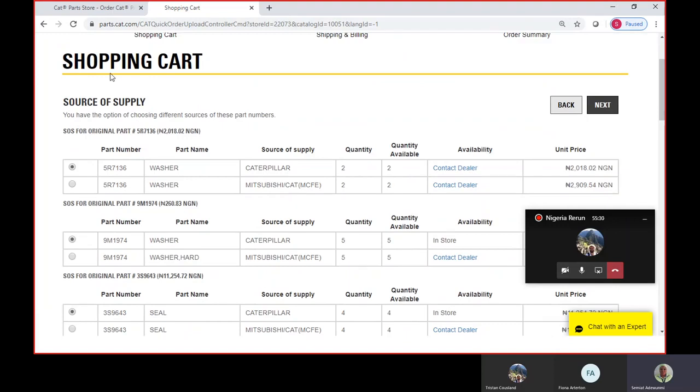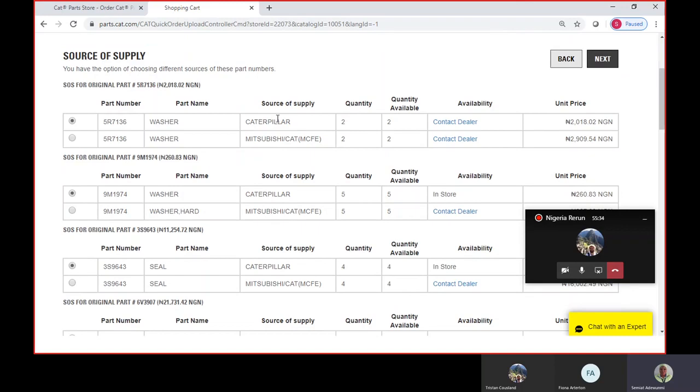Fine. Here we are in the shopping cart. We have our source of supply. We see here we have sources of supply, Caterpillar and Mitsubishi. The part number is the same. But since what we are ordering is Caterpillar, we are going to choose the Caterpillar part. Unfortunately, there is this other source of supply that will show. There is nothing we can do on that. You can use it to compare.